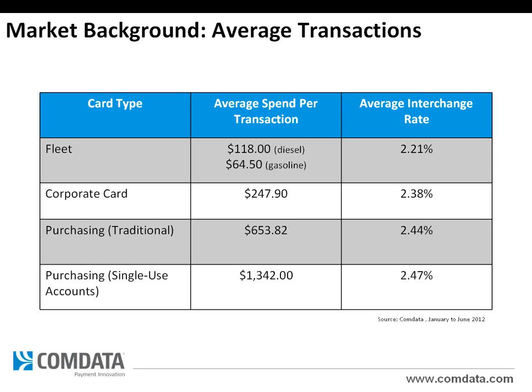And the last, the single-use accounts, this being that virtual card e-payable solution, the highest dollar, because these are invoices that an accounts payable department is paying, and so you can imagine those will be higher transactions. And because that virtual card single-use account is not present, it's a card not present transaction, it generally achieves a slightly higher interchange rate. Okay?